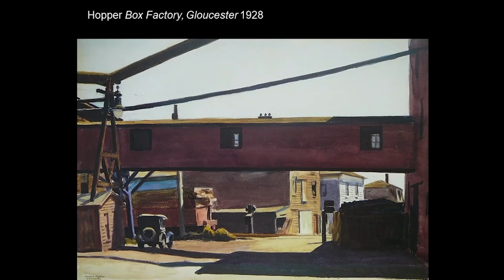Hopper might have been describing, in other words, the banal subjects of his own paintings of the interwar American scene, like this watercolor of a box factory in Gloucester. And I want to add that I think Hopper was a very good critic and a very prolific writer, something that remains relatively understudied among scholars.